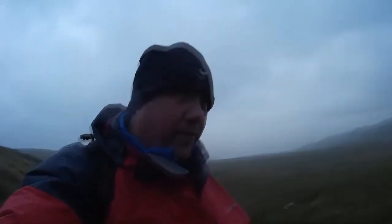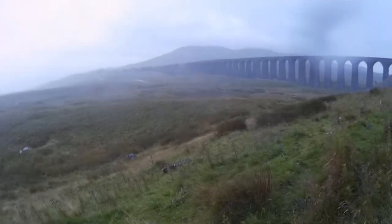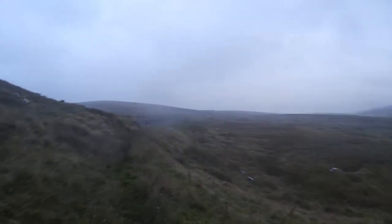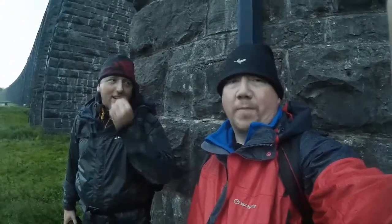So, camera chucked into my jacket here. It's waterproof, but I never like to take that chance. Look how much it's chucking down. This is the viaduct. Let me just wipe it. Viaduct, and absolutely in sheets of rain. But I just keep on smiling. Hang on, I need to soak one. You're a bit wet. So at the moment we're sheltering behind the viaduct, Ribblehead Viaduct. Sorry, I keep saying Ribblehead.